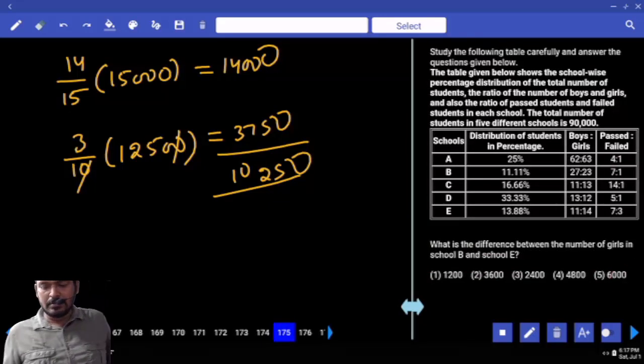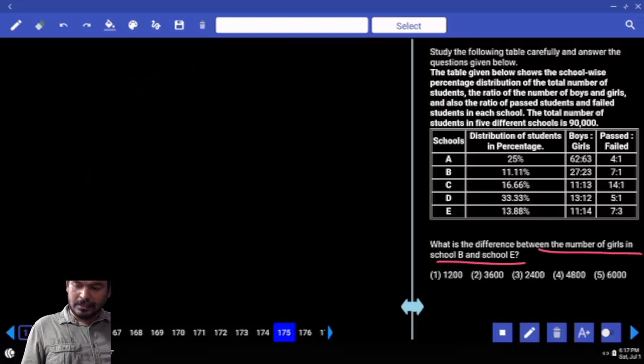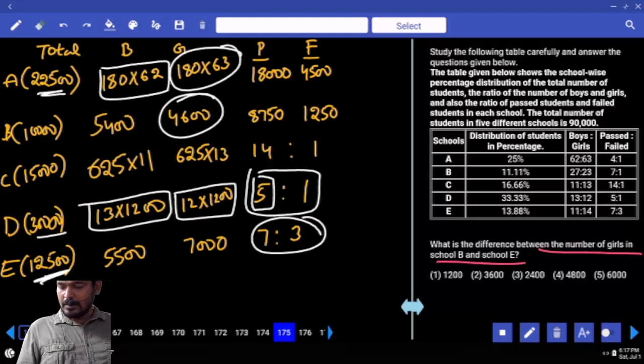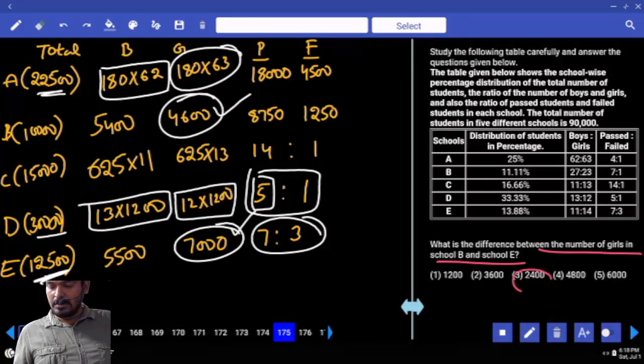Next, 175. I think it is also a direct question. What is the difference between the number of girls in school B and school E? Girls in school B means how much value is written? 4,600. Girls in school E, 7,000. What is the difference? 2,400.